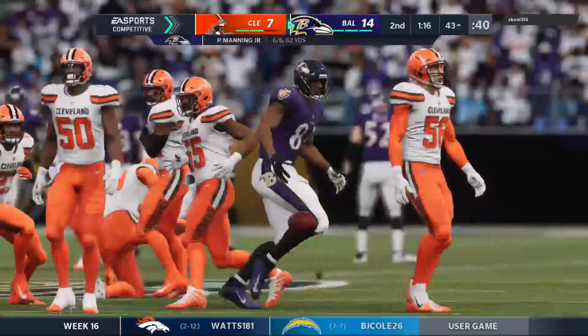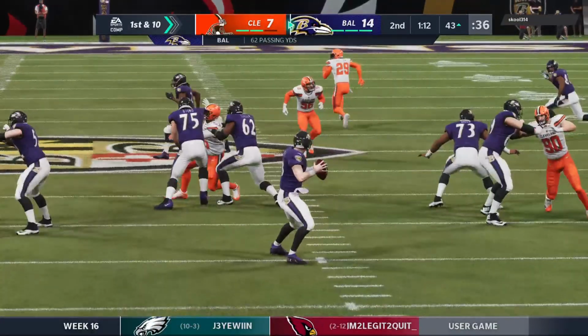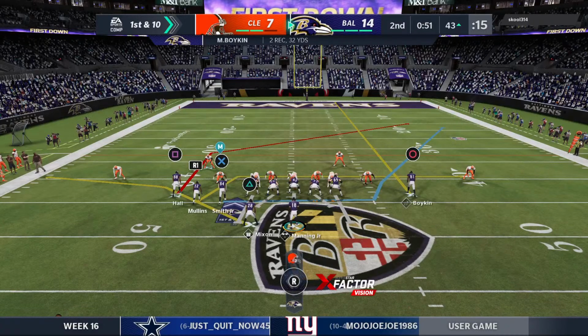Going down the middle, and it's complete. And they're going to have another first down as he's going to be tackled at the Browns' 43. A big one there for the Ravens. It goes for 18. 10 at the 43-yard line.